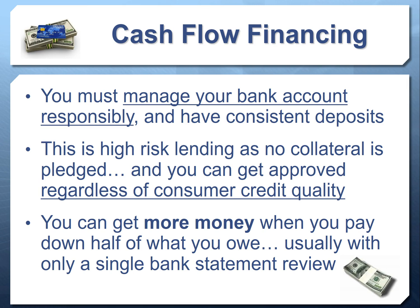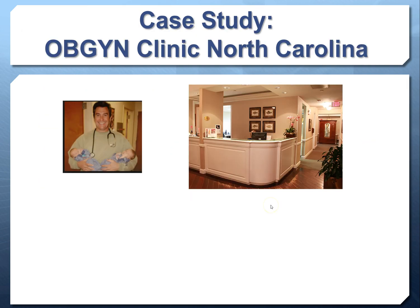So once you get your first loan and you pay back half of what you owe, then they'll typically start offering you more money, and all you need to get it is one bank statement. You supply one bank statement and you usually fund within 24 hours. So once you go through that first funding that can take 72 hours or less, it's very easy to get subsequent fundings on the fly whenever you need the money by just supplying a single bank statement for review. As a matter of fact, over 70% of clients do come back and get more money again and again and again with this program because it's so fast and so easy to access.